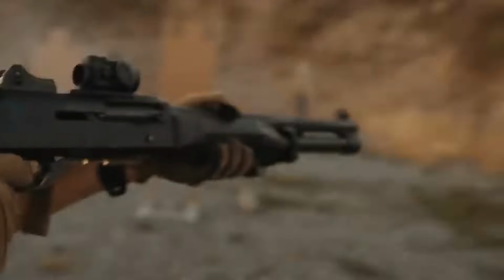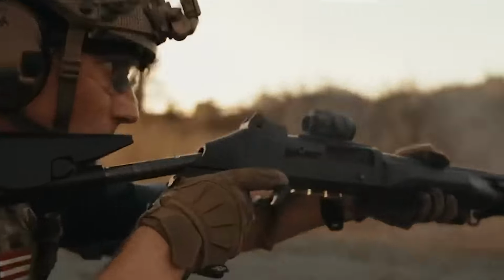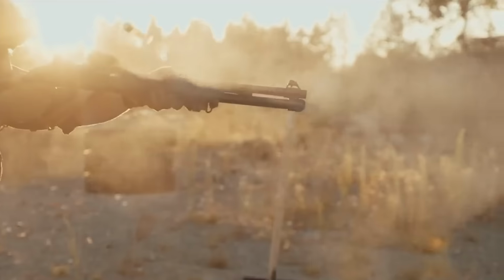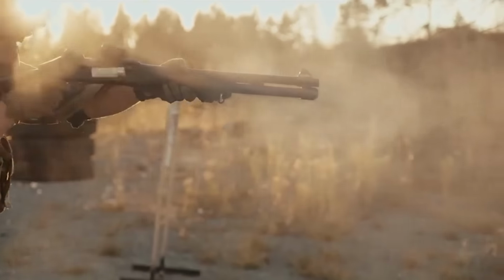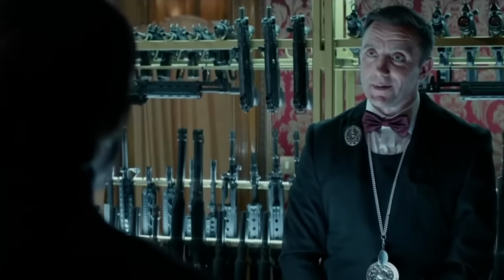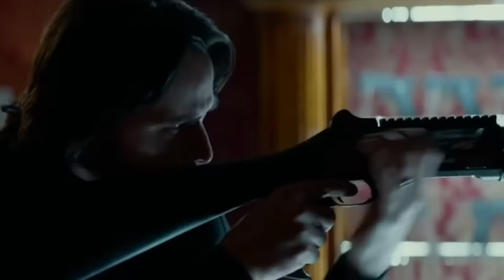You saw how the weapon was wielded with destructive grace in the movies. In the catacomb scenes, Wick exhausted the gas-operated shotgun's full killing capacity. If you are into John Wick guns, chances are this one is your favorite. Good choice. May I suggest the Benelli M4?